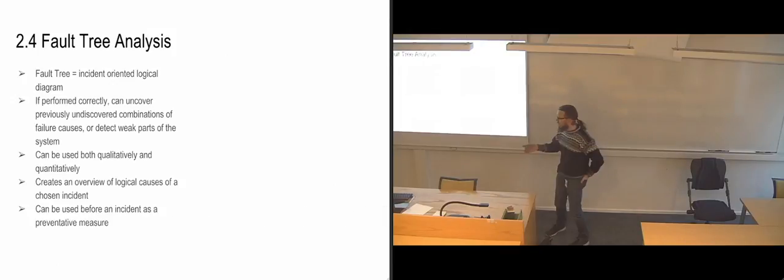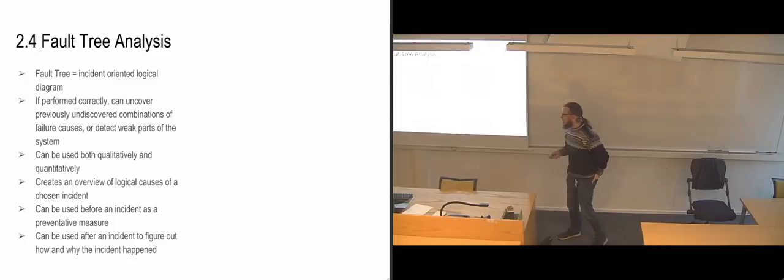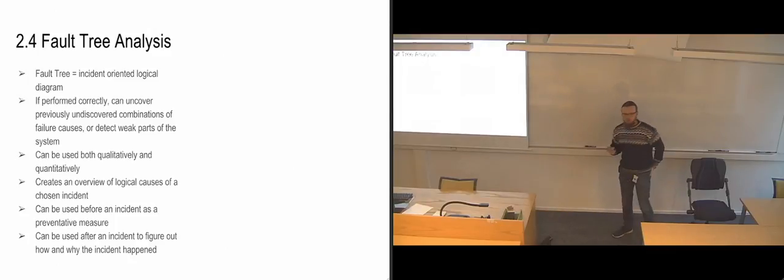It can be used both before an incident as a preventative measure. So when you're planning a system, for an example, you can use it to try to figure out the best way of designing the system. But it can also be used after an incident to figure out what really happened. So just to do an extreme example, the Deepwater Horizon incident in the Gulf of Mexico. You could use a fault tree analysis afterwards to try to figure out what exactly went wrong to cause that accident.